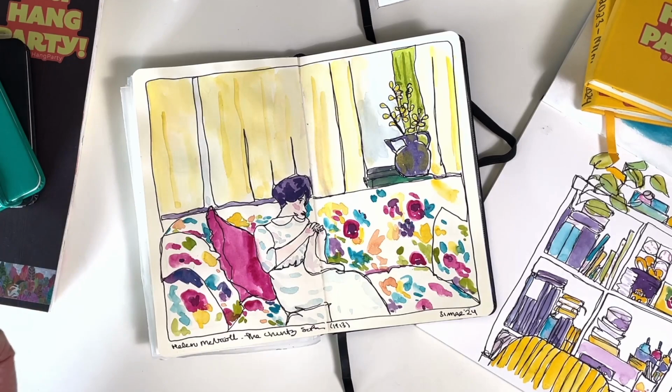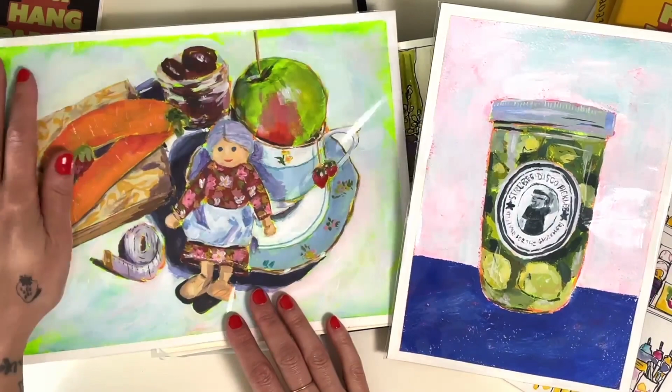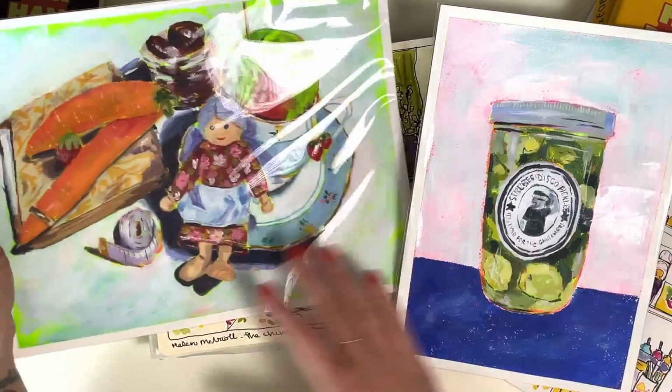And it's between these two. I've looked at this one longer. I did this one at the beginning of the month, and it sits up on the wall behind my computer. So I love this. I love the painterly aspect of it. I love everything about it.